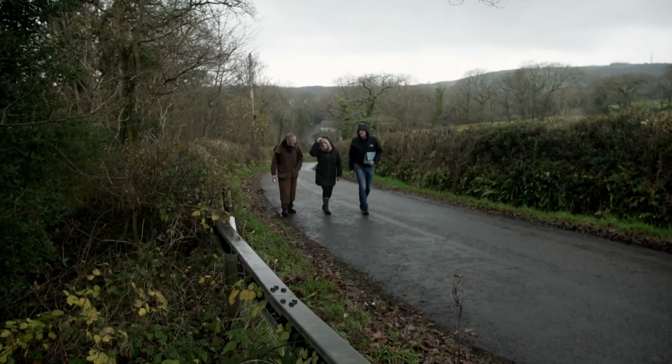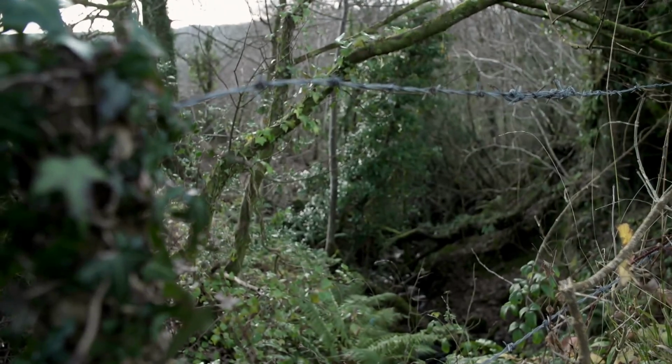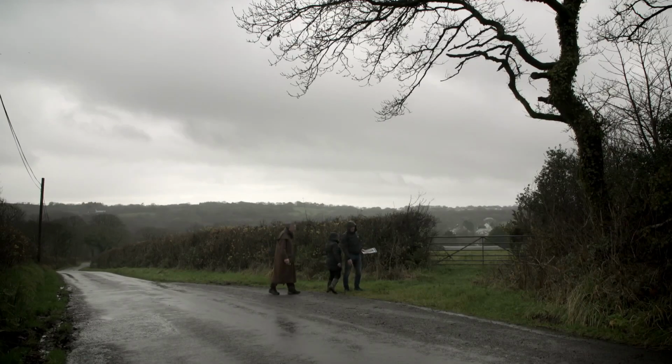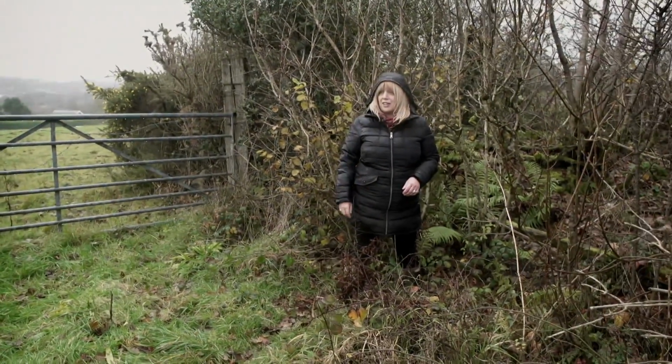Right, so this is above where we were just now. And what we see down there, the culvert goes up at an incline, it comes out on that side of the road. It was a pull-in area, isn't it? You could put a car here. Nobody would think anything of it. There's a gate. They might think you're just going into the field, even if you parked up here.